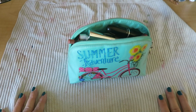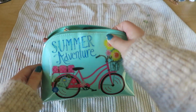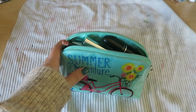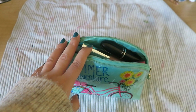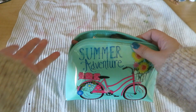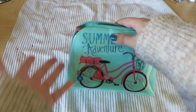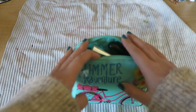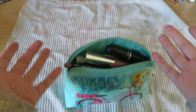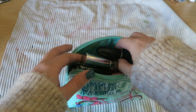So now we're going to do lipsticks. This is actually most of the lipsticks I own. I've decluttered so much that there's really only about 8 lipsticks that I have at home back in Arizona, which is amazing, because before, most of my lipsticks were in this bag. So that's amazing. This is going to take me ages to finish regardless.